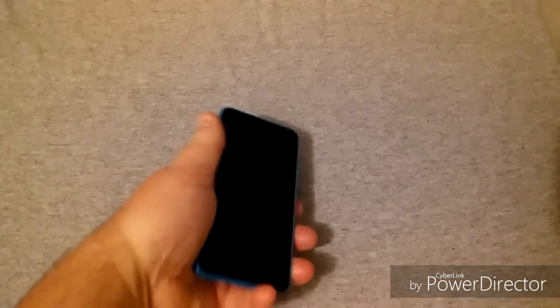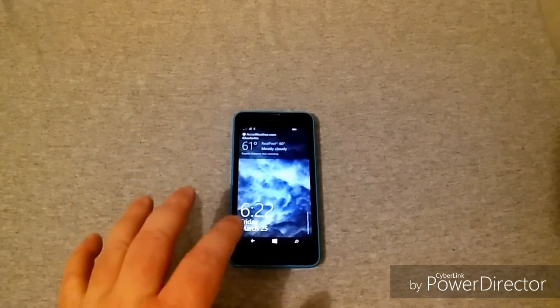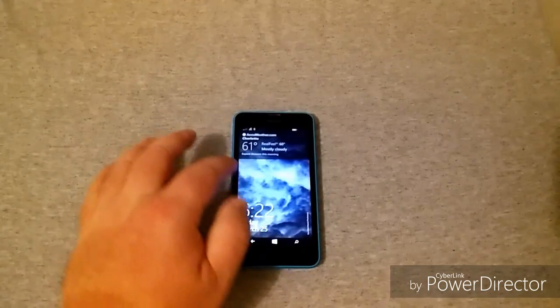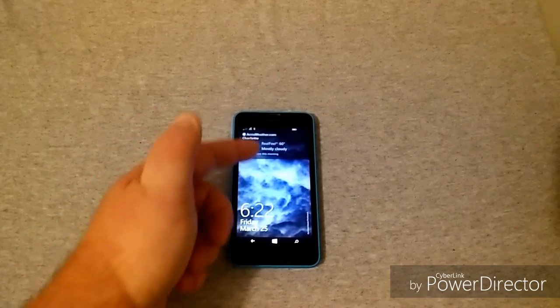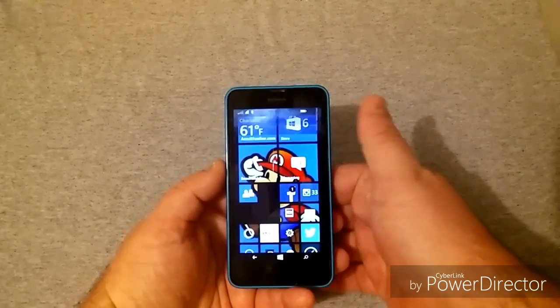Now we'll go ahead and power the phone on here, and I'm going to do one thing before I get the phone on and everything. So yeah, got the phone on here, and you'll see the front screen, your status bar up here, Wi-Fi, battery life, and I got my location and everything set as my front wallpaper, as you can see there.